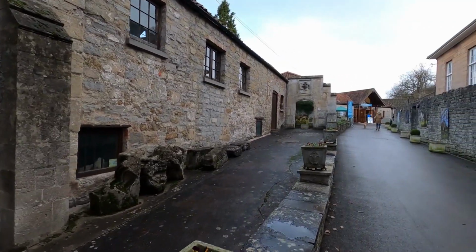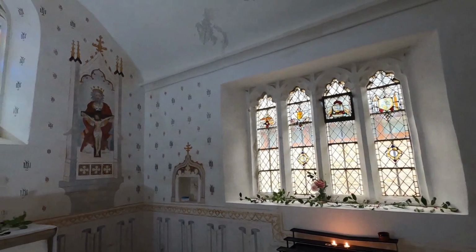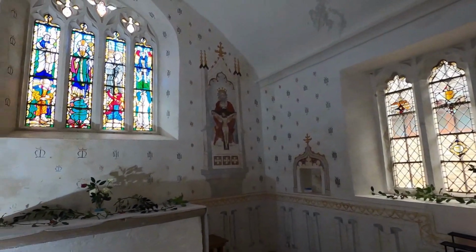Our first stop on the Glastonbury tour is Glastonbury Abbey. So we're going to take you in and show you around. So this is St Patrick's Chapel, it's the first thing you come into. It's got some beautiful hand-painted areas on it and a lovely stained glass window.